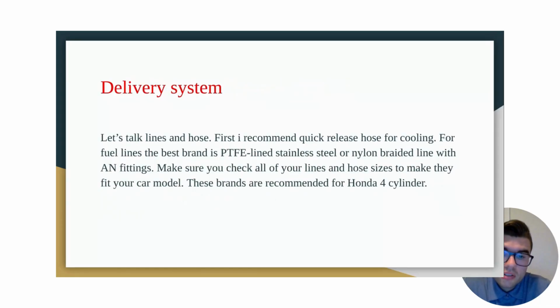And then for your delivery system, of course, you want to change your lines and hoses. First, I recommend quick releases. Quick releases are always super easy for maintenance, especially when you're on the track. If you break or blow a fitting, it will be easy to change out and replace. There are some brands out there for quick release hoses. I've listed them, and you can zoom in on your screen and see the brands.